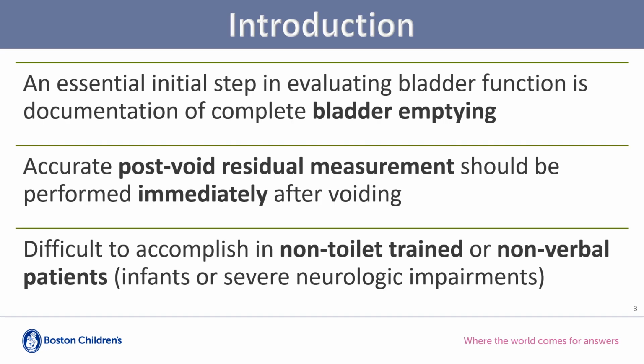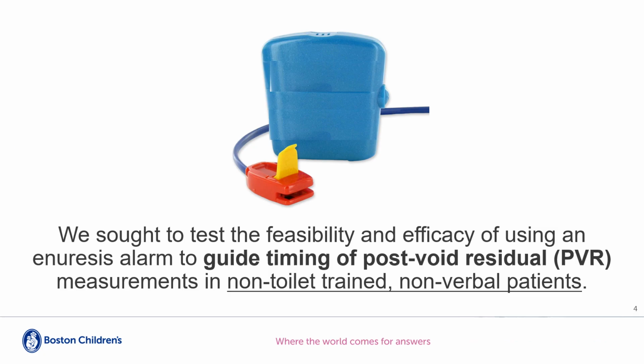An essential initial step in evaluating bladder function is documentation of complete bladder emptying. We often do this by obtaining post-void residuals, or PVRs. However, an accurate post-void residual measurement should be performed immediately after voiding, but this is difficult to accomplish in non-toilet trained or nonverbal patients, such as infants or patients with severe neurologic impairments.